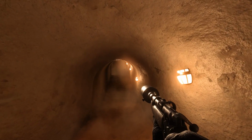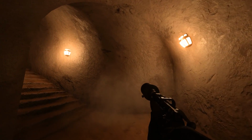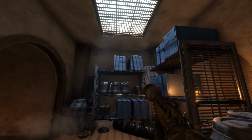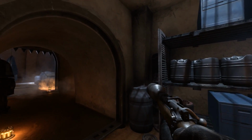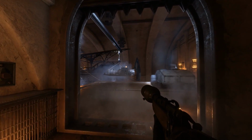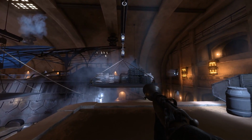Let's head on up into the palace a little bit and see what we can find. Looks like some kind of storage room, maybe. A little light on the shelf, some boxes, not a whole lot to see. A different view of the sail barge here. Some equipment hanging a little precariously.